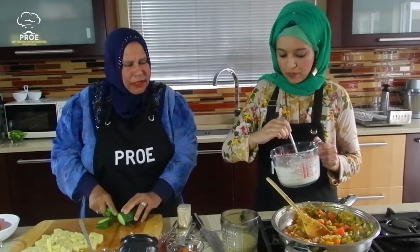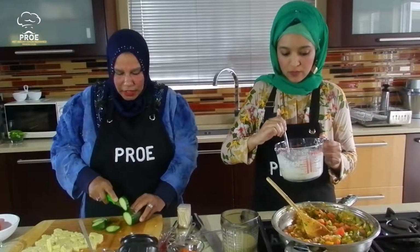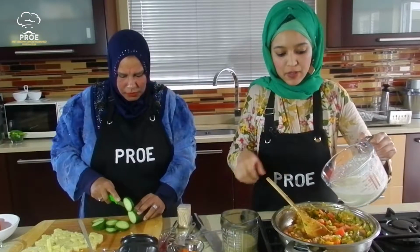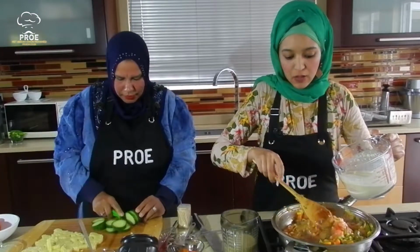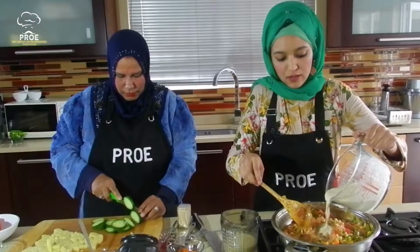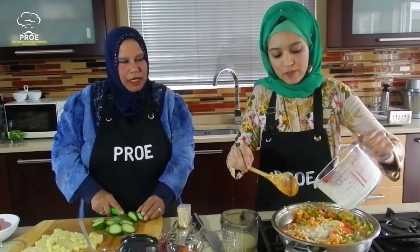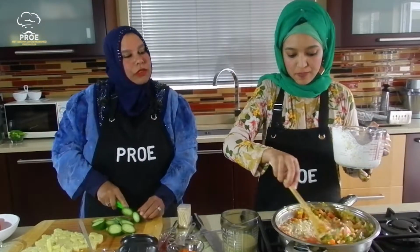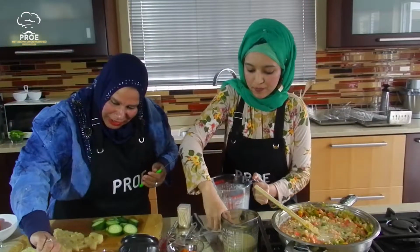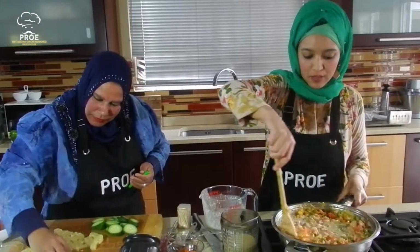No, it will make it a bit thick. And I didn't add too much water, otherwise when you put it in the wrap, it's a bit too runny. So you must also watch how much water you add. So now I'll just stir till it's nice and thick.